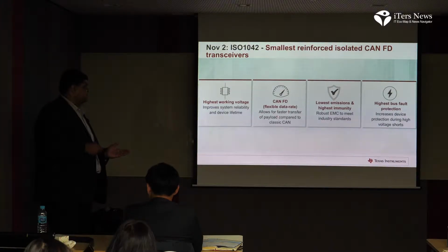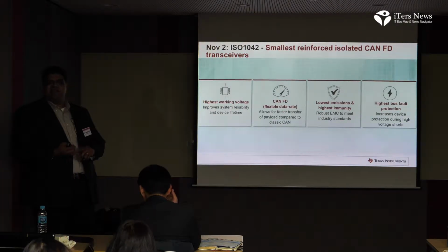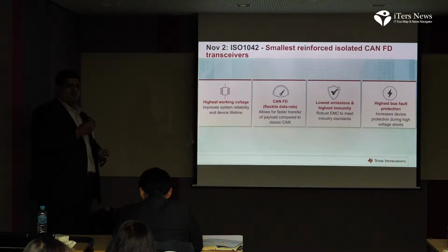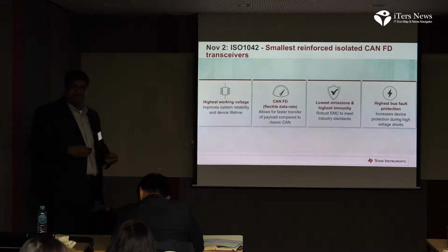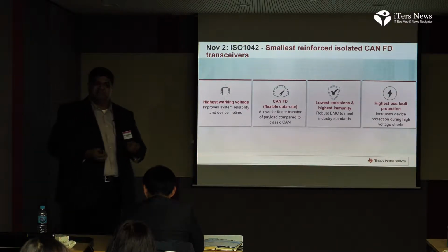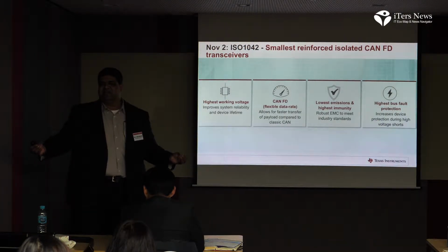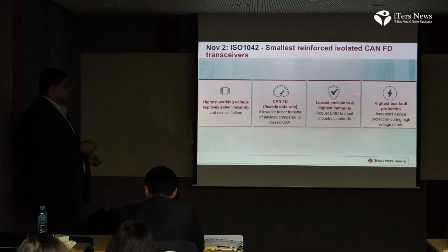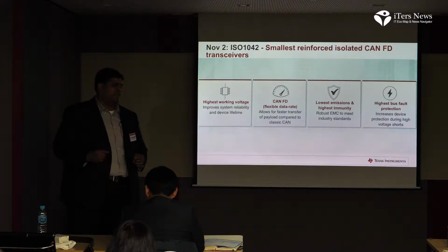CAN FD. This is one of the latest CAN standards, the flexible data rate capability that allows a CAN network to run at 2 megabits per second or 5 megabits per second, which is more and more necessary for more and more bandwidth constrained systems. It has the lowest emissions. This is again key. A CAN system is something that runs long cables, whether it's in a car or in an industrial system. It cannot make much noise. And what we've got with this device is the lowest emissions as well as the highest immunity. And I'll talk a little bit more about that in the next slides.